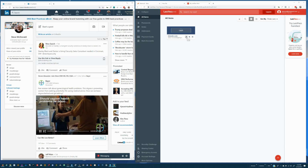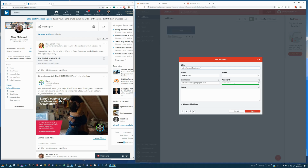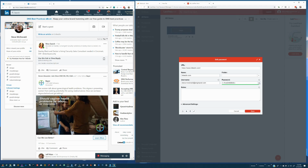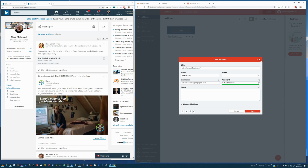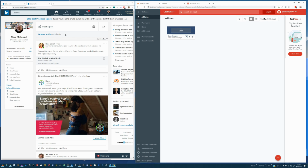Do I know what changed it? Let's go look. If I hit the gear here under LinkedIn, I notice it's green now, it's no longer yellow, so it's got a new password. If I hit this little eyeball, look at that. There's my crazy password it created. And I don't even need to remember it. It's going to remember it for me, and when I go to LinkedIn, it'll fill it out.